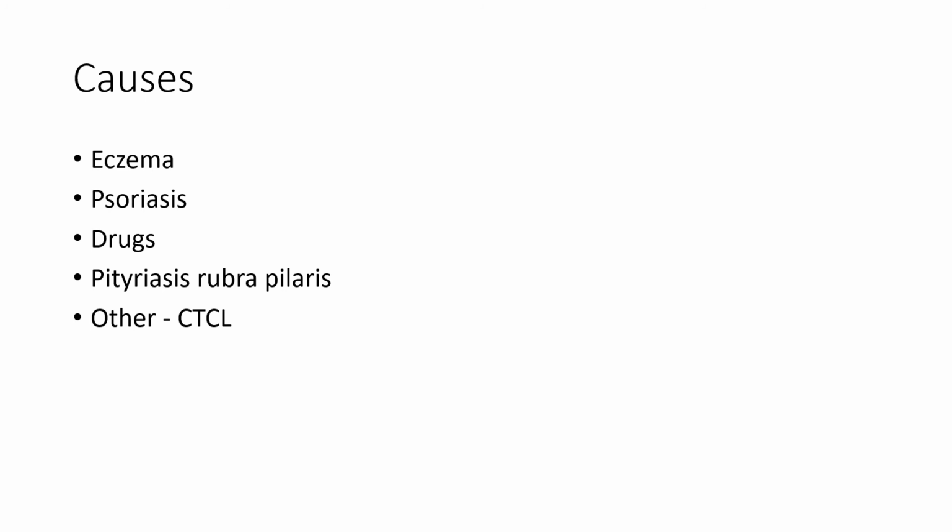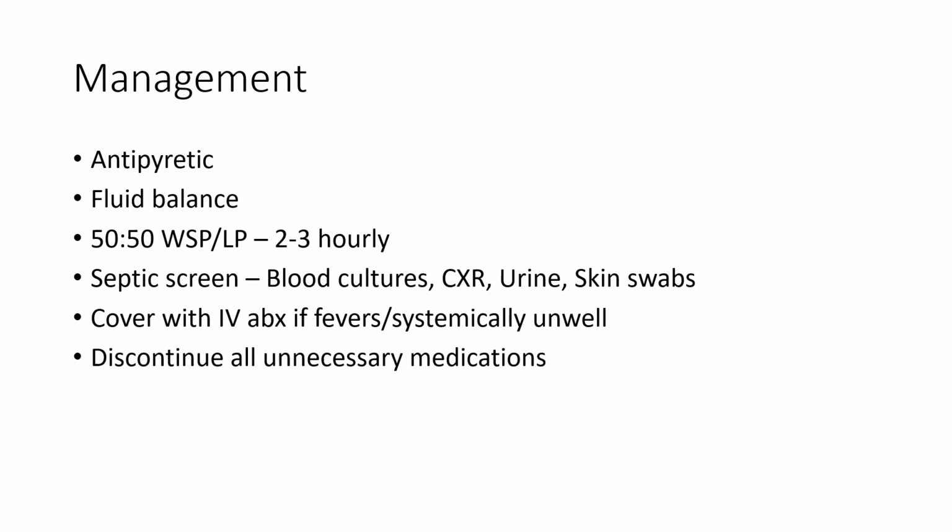Other rarer causes of erythroderma are also known, such as pityriasis rubra pilaris, which may look like psoriasis, and also cutaneous T-cell lymphoma. If the cause of erythroderma is uncertain, then the dermatologist will arrange for a skin biopsy to be taken to help aid diagnosis. The treatment for erythroderma is mainly supportive. An antipyretic is given regularly to help treat pyrexia.